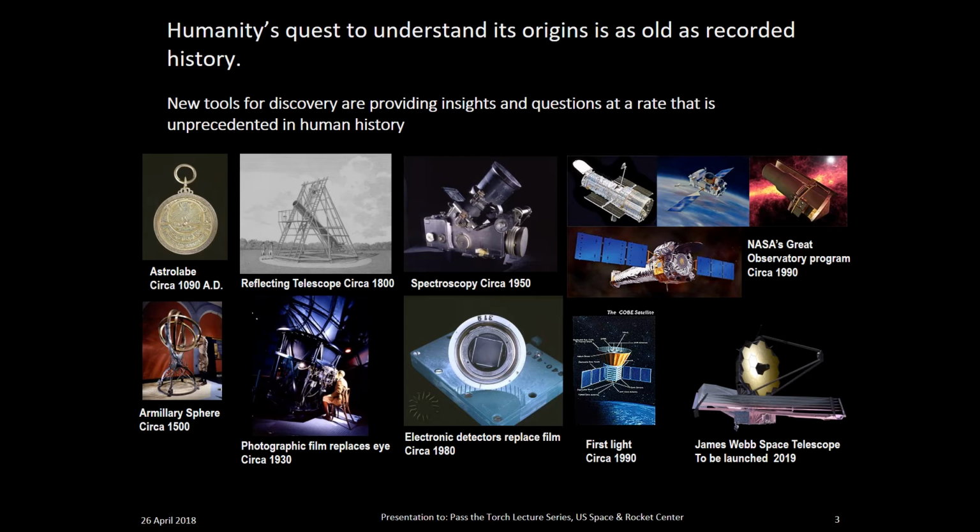We've produced a fleet of space telescopes to observe all different colors of light. The JWST will be the newest member of that fleet. Electronic detectors have replaced the pencil and paper sketchbook and replaced our eyes. We don't really use our eyes much anymore in astronomy. We use electronic detectors because the detectors can see more wavelengths of light than our eyes can see, and they're much more sensitive. And so the growth of technology is stimulating discovery at a rate that has never been seen before in human history.